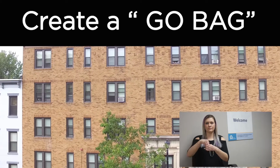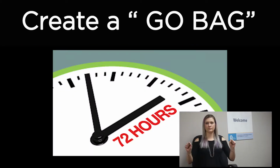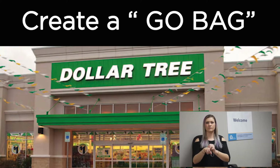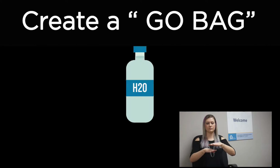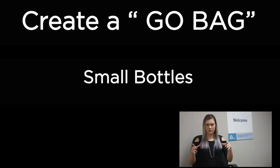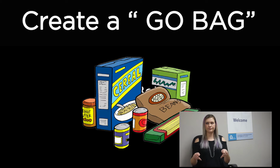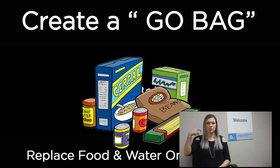In an emergency, participants will need some basic supplies. Participants need to be prepared to be self-sufficient for at least 72 hours. Many of these items can be obtained at the local dollar store. Basic go-bag items include water, at least 2 gallons of water per person per day. Include small bottles that can be carried easily in case of an evacuation order. Food that will not spoil, such as canned food, energy bars, and dried food. The participant should replace food and water once a year.